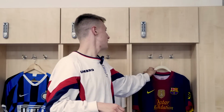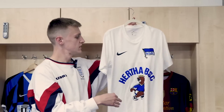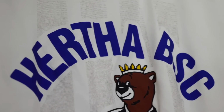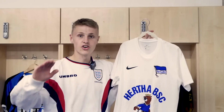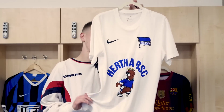And then the next one is another shirt. This is probably the shirt I've had the most questions about ever. It is the Hertha Berlin special edition shirt because it's got the bear on the front. That's quite literally the only reason people love it. It's also the reason I love it. I managed to pick it up for like 35 quid on their website in a sale, and then it's just never gone on sale anywhere else again. So yeah, it is a very sought after, lovely shirt.